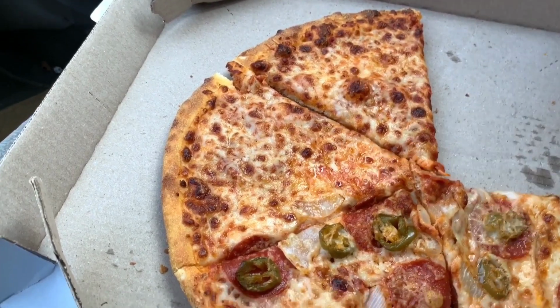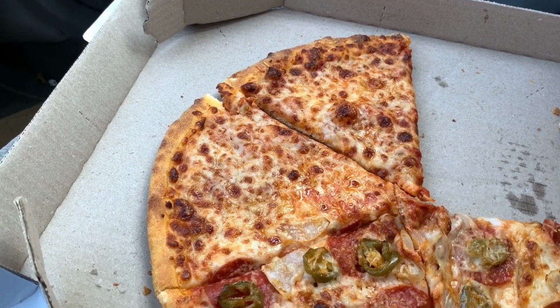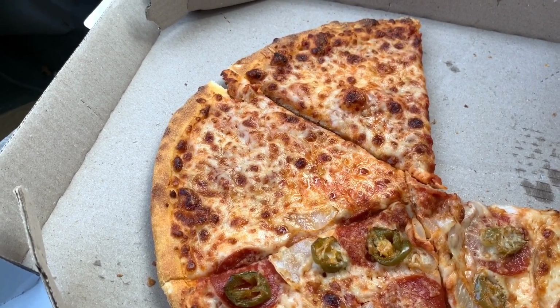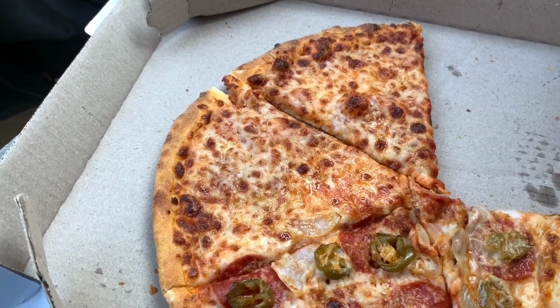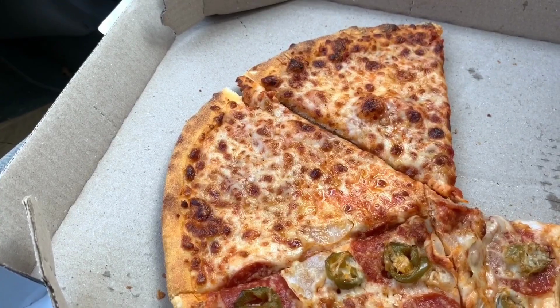The overall flavor of the pie was not really to my liking, guys. The sauce was just not good at all. It was way too pasty. It was nice to try. Will I be ordering this again? Absolutely not.